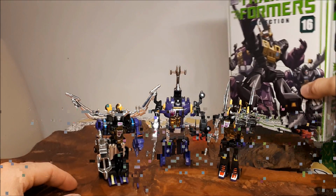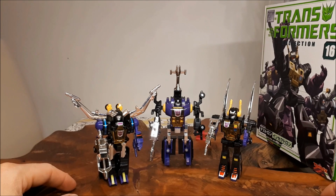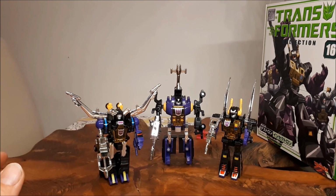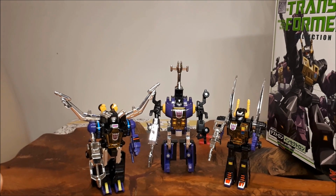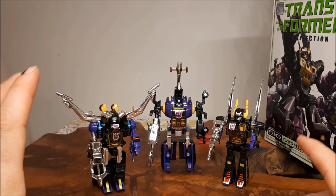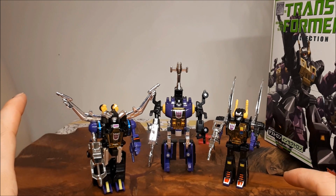If I just take that away and just put that over to the side, you can see them there. And that is just great. They were just great sort of figures. Let's see if I can zoom in on them there a little bit more. There we go. But that is just great all round. Great figures. Iconic. I like the Titans Return versions of these. Well, sort of all mixed over generations, Combiner Wars and Titans Return versions of these. Exactly the same size and just as good, really.